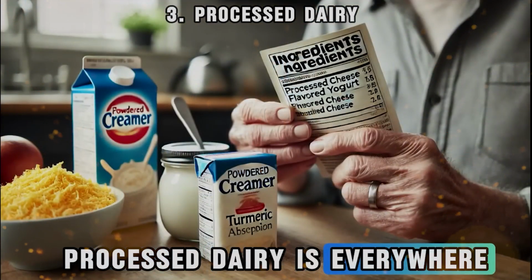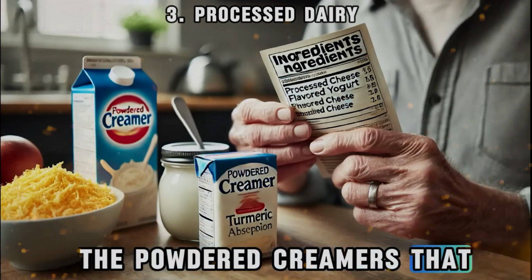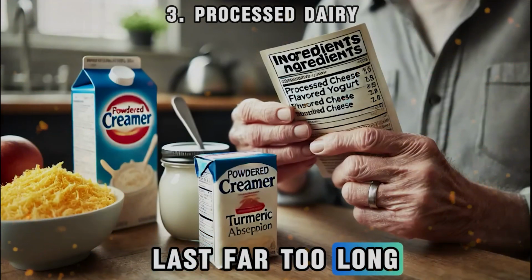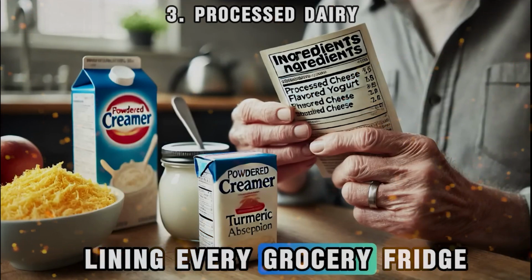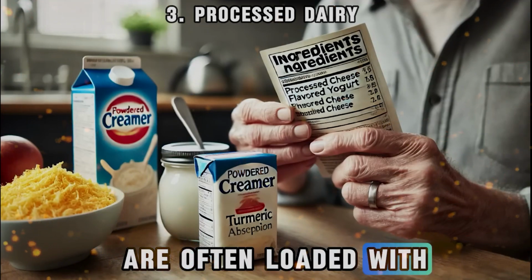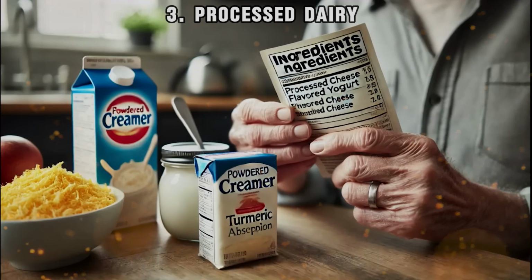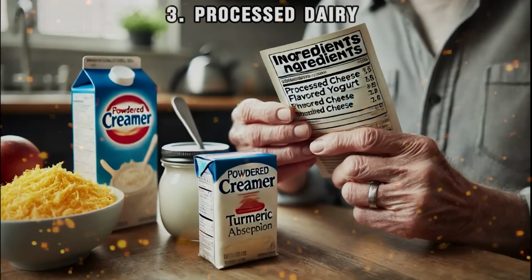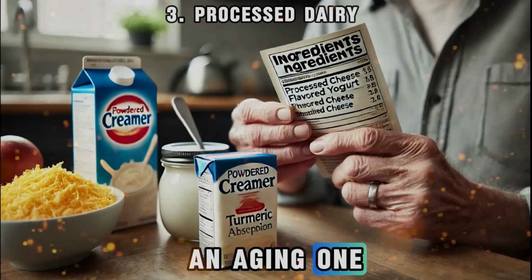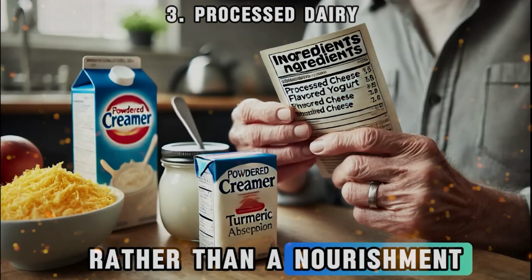Processed dairy is everywhere. It's in those perfectly square slices of American cheese, the powdered creamers that dissolve into our mugs, the shredded cheese in plastic bags that last far too long, and the flavored yogurts lining every grocery fridge. What most of us don't realize is that these products are often loaded with additives, preservatives, gums, artificial sweeteners, and stabilizers, all designed to make them more convenient, longer lasting, and tastier. But your body, especially an aging one, often sees these added chemicals as irritants rather than nourishment.